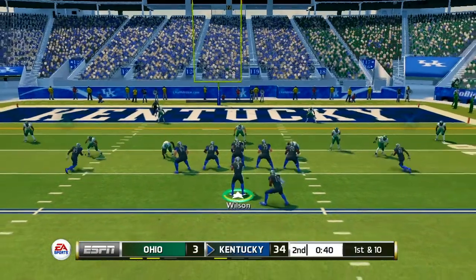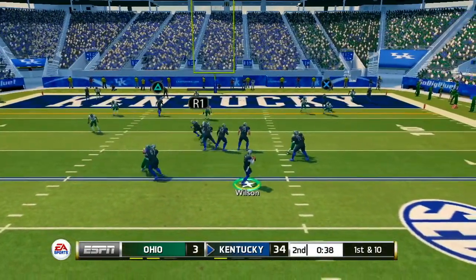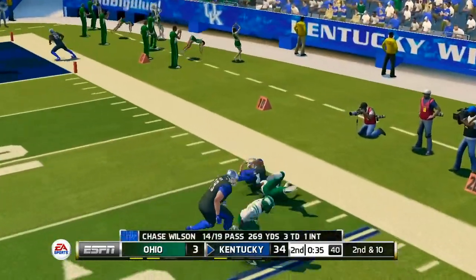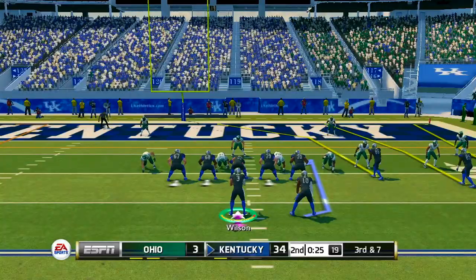Now we're trying to score right before half, and we roll out. We've got some guys cutting across, but we're not going to be able to make that throw. Bringing up 3rd and 7.